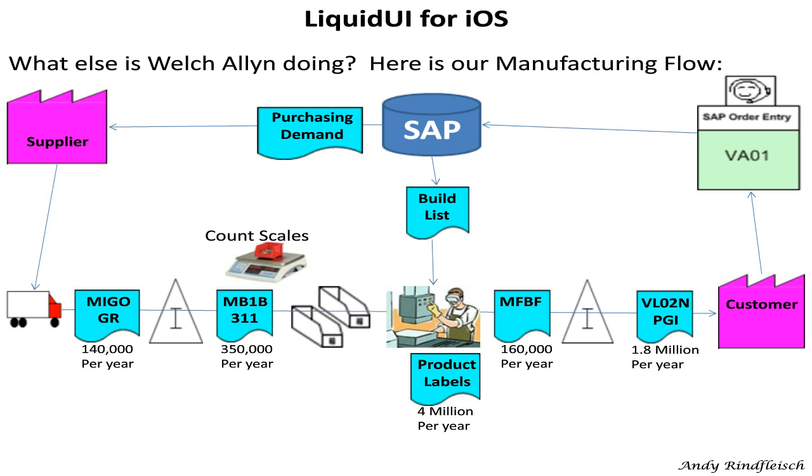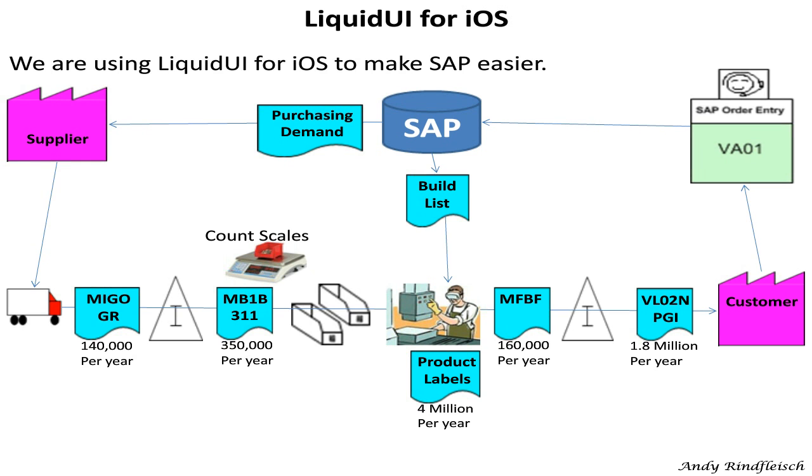Here's the applications where we've used Liquid UI to make our life in SAP a lot easier. First, we've taken the MIGO GR from being 5 or 6 screens to a single screen, and we're using the Liquid UI to drive print and labels through an Access database. Plus, if we have a hot order, we'll email the buyers that the hot order came in. And this has all been enabled with the Liquid UI.